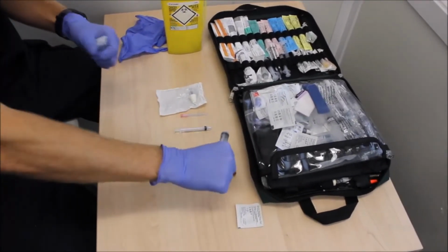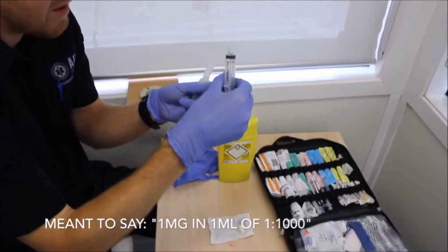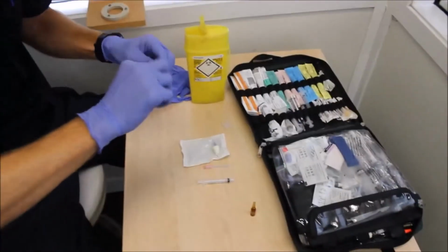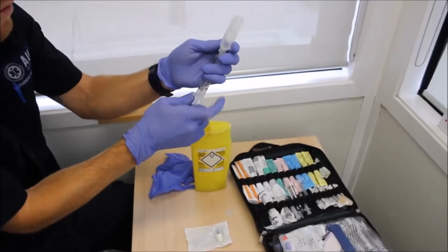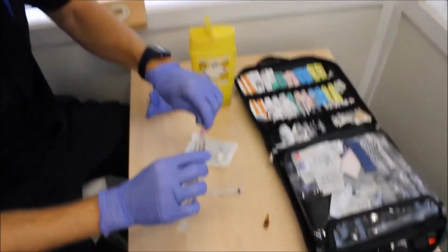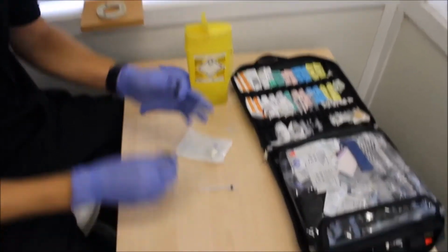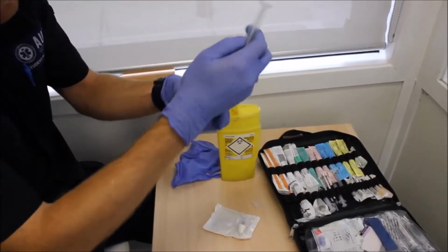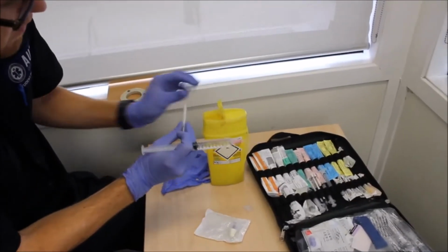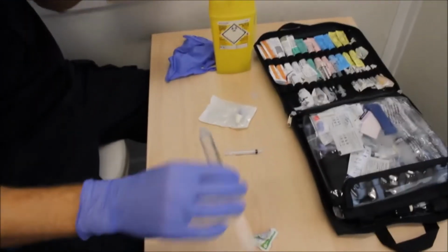Okay, so what you want to do is check your adrenaline and also drug check it. So adrenaline 1 milligram in 1,000, expiry 0219, so get that drug checked. So I'm going to draw up 9 mLs of saline, just normal sodium chloride. Then we're going to dilute the adrenaline. So here you're going to have 1 milligram of adrenaline in 10 mLs. So I'll dispose of that there. Cool, give it a nice shake to mix it in.